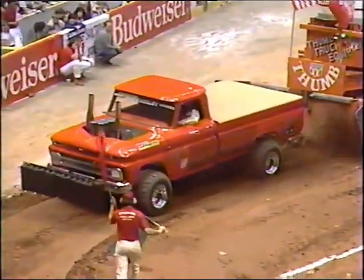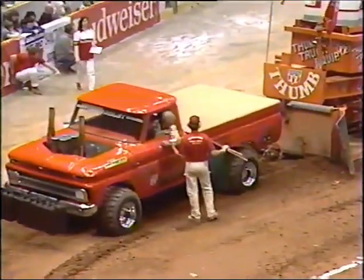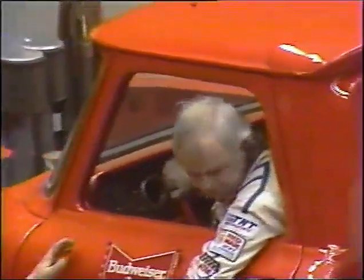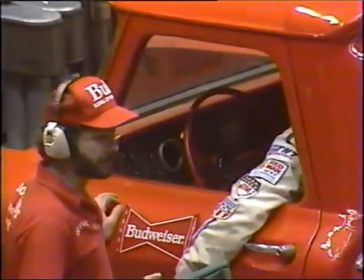Pushing hard, but I think he's going to come up a little short of the mark set by Rob Perotti. He couldn't make it reach this pass. It was a good pass all the way around. It just goes to show that Rob Perotti had the right combination when he went down the track. A beautiful job on his part.